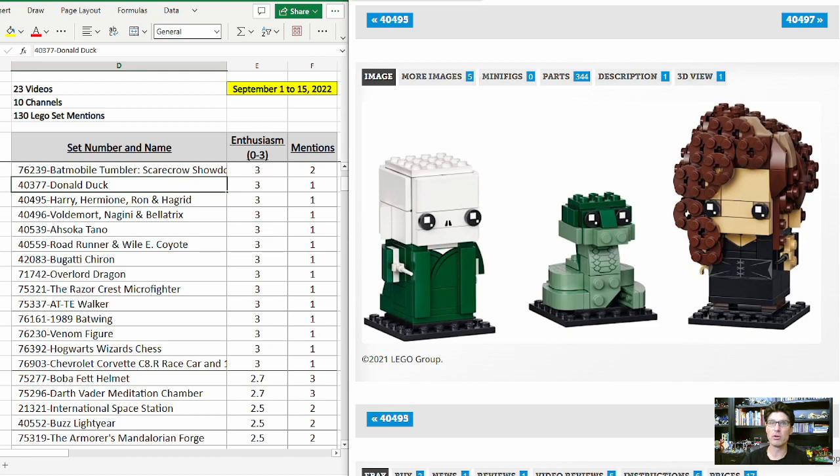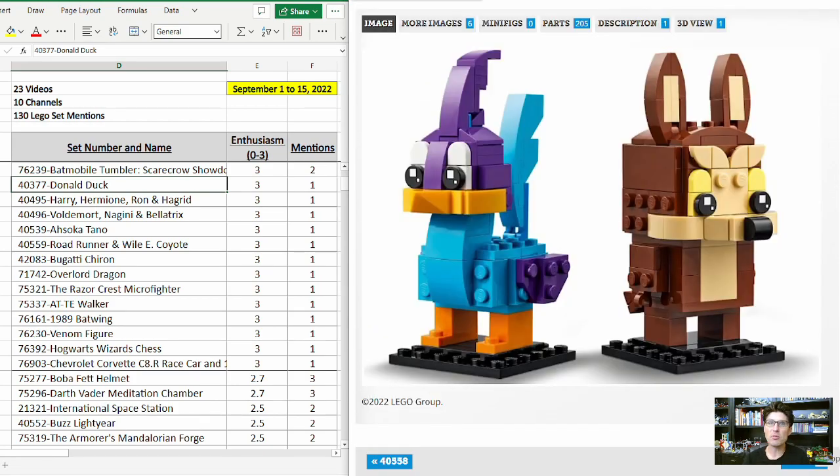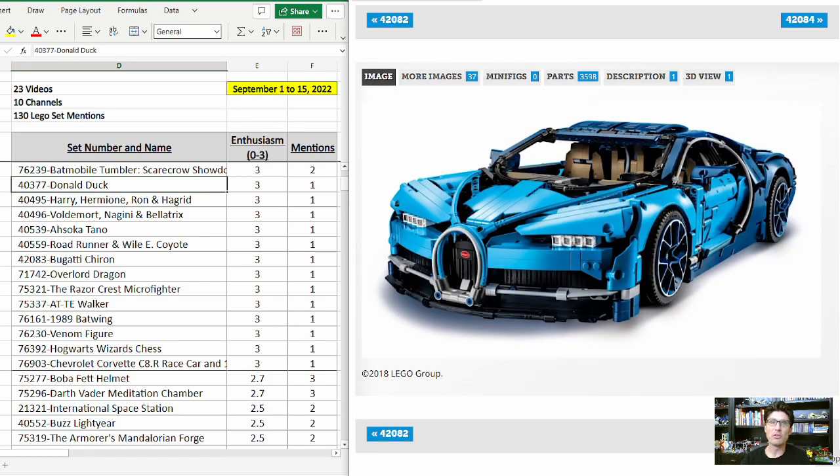Same thing with 40496, another Brickheads, this time Star Wars, Ahsoka Tano. This is the 150th, so it's a commemorative set. It is only a $10 price point, so you've got to sell a bunch of units, but it's going to do very well in retirement. And then one last Brickheads, 40559, one of my absolute favorites. It's just still my favorite every time.